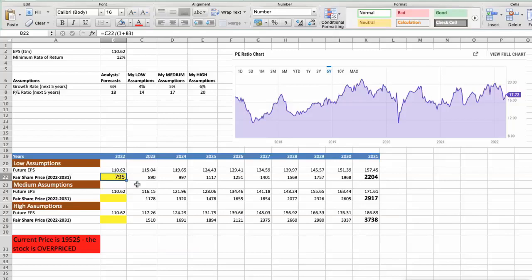Second scenario. AutoZone will have average performance in the next 5 years, and we will use the following parameters in our calculation. Future growth rate would be average, 5%. Future P/E would be average, 17. In this case, the fair value of the stock today would be $1,052.